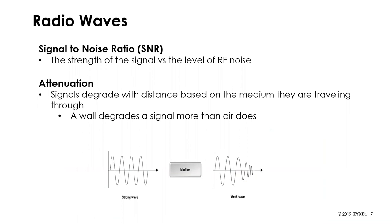So signal-to-noise ratio is basically the strength of the signal you want to hear versus the level of RF noise around it. So RF noise could be interference being generated from industrial equipment. It can be your neighbor's access point that's operating on the same frequency. It can be other devices that use this unlicensed spectrum, things like cordless phones, microwaves, any sort of wireless device that is going to be using either 2.4 or 5. So the signal-to-noise ratio makes a huge difference as far as the speed and the quality of your signal. And that's probably one of the main things to be looking at here.